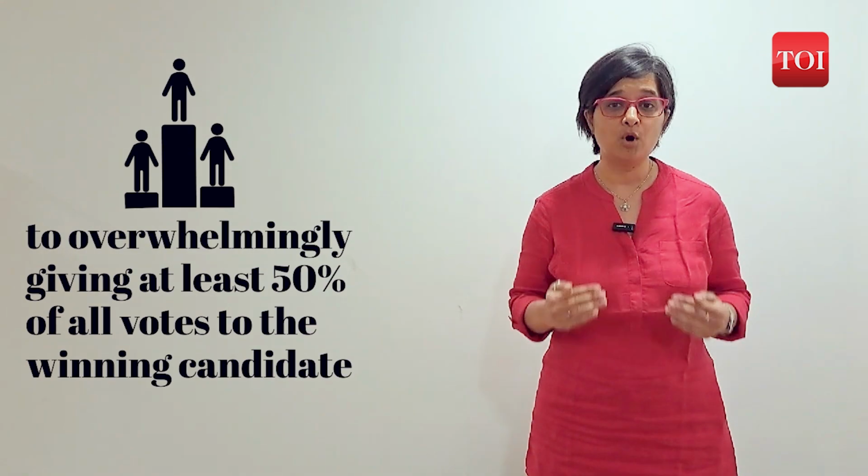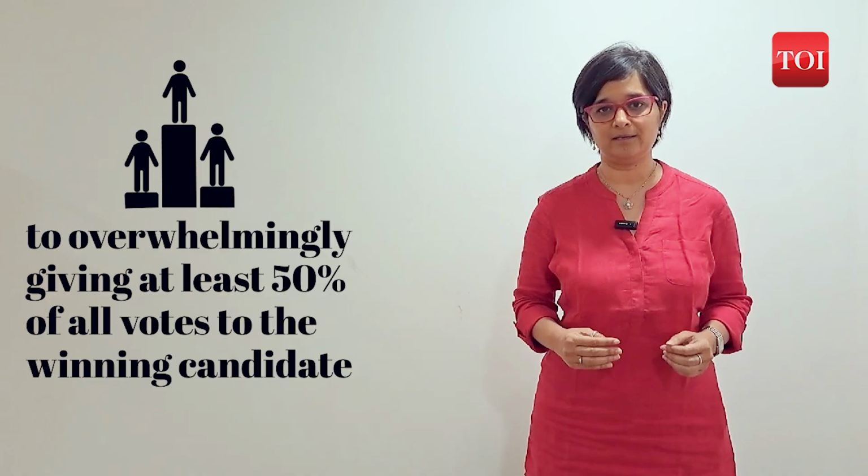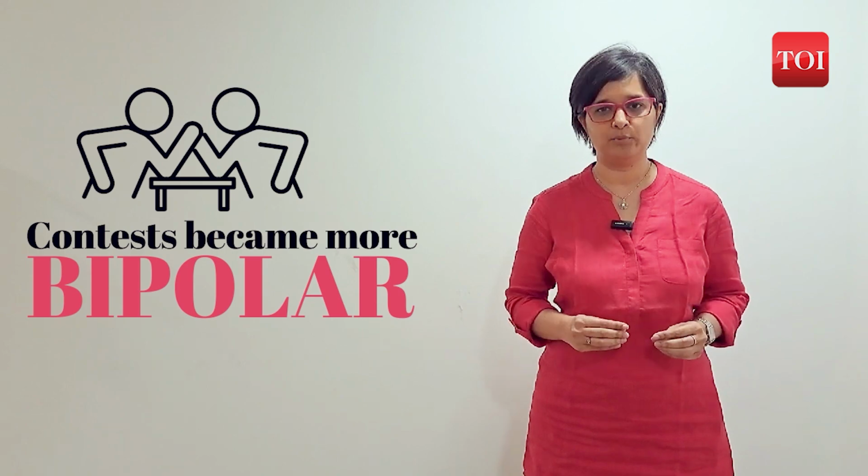From one election to another, from 2014 to 2019, India went from not even giving 50% vote share to winning candidates to overwhelmingly giving more than 50% to the winning candidate. One of the big differences in the two elections was that contests became more bipolar.